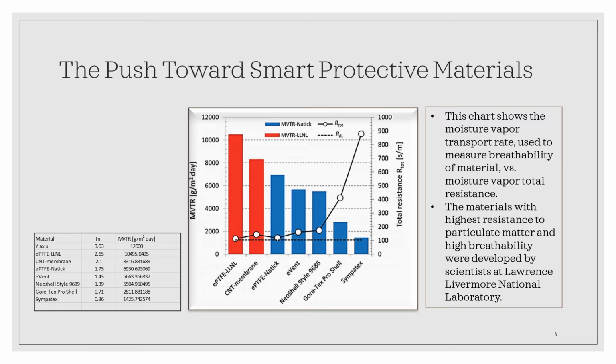Scientists based out of Lawrence Livermore National Laboratory have been conducting research using carbon nanotube-based membranes to measure the breathability of material versus the moisture vapor total resistance. On this chart, you'll notice that the materials with the highest resistance to particulate matter, as well as high breathability, were developed by the scientists at Lawrence Livermore using carbon nanotube-based membranes.